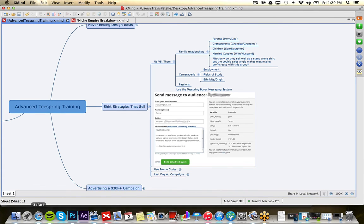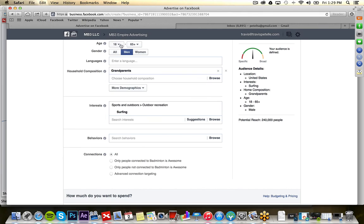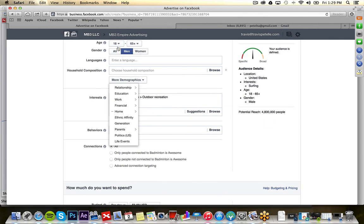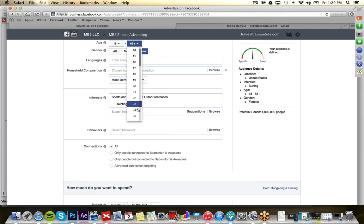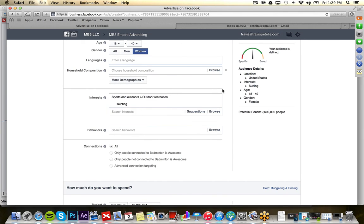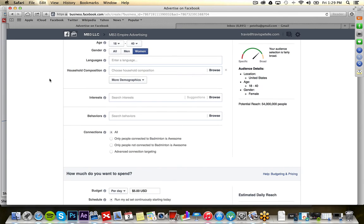Son and daughter. I typically just go with a lower age group on this section. So if it's a daughter, I would do women 18 to like 35 or 40. I don't think we have any demographics for a daughter, but that's about it for daughters, and that'll connect with the moms and the fathers too and all the family members.